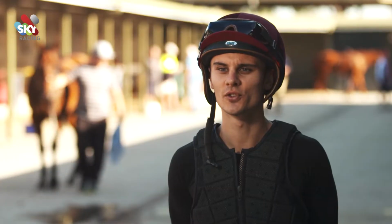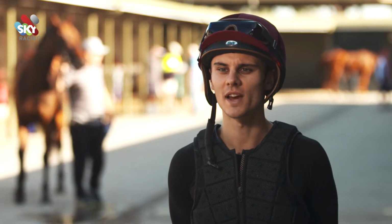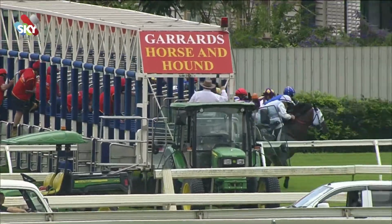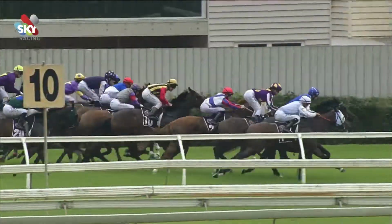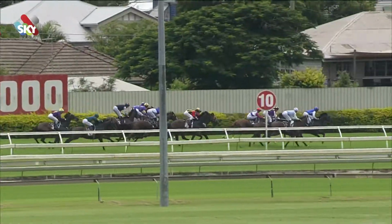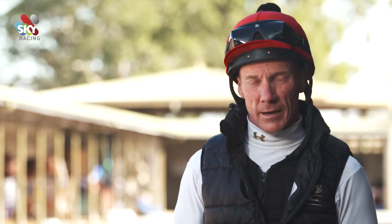Barrier draws are crucial. Obviously the shorter races you want to be drawing within sort of 5 or 6, and obviously the longer distances, it's not as crucial, but definitely an advantage to be drawn in the first half. At Doomben, barriers are pretty important.